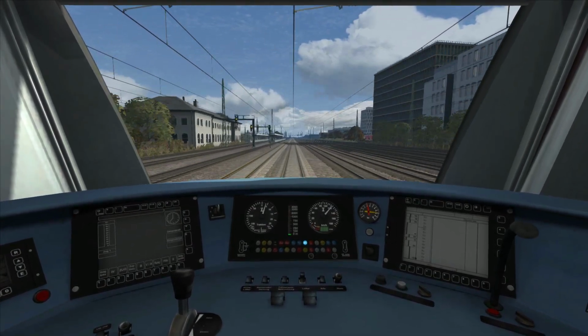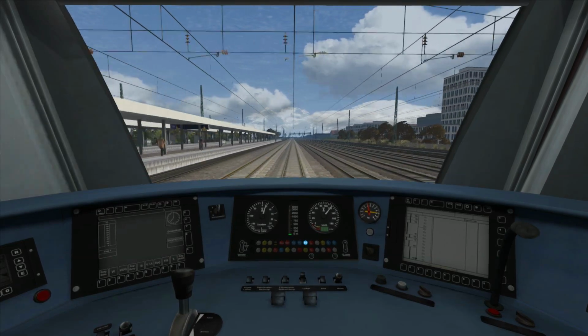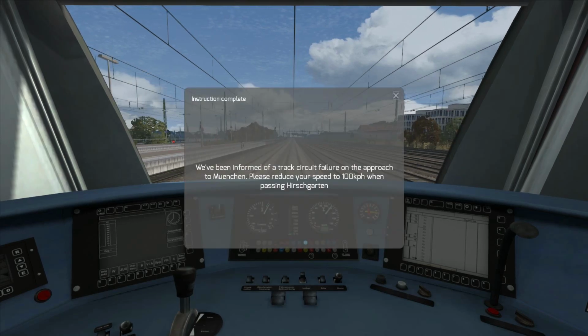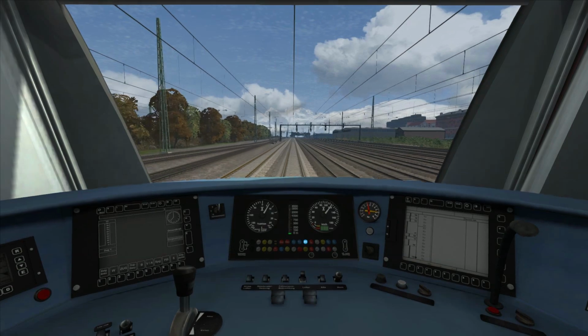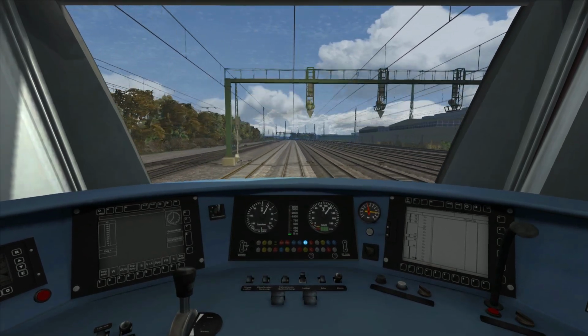In a moment, we're going to get a pop-up box warning us that we're going to have a speed reduction coming up, which will be slower than usual on our entry into Munich. There we are, we've got to slow to 100 kilometers per hour as we pass Hirschgarten station.